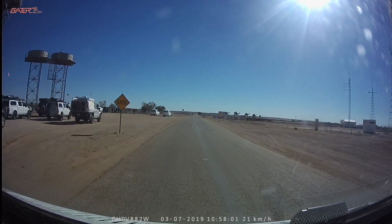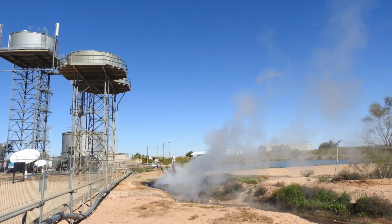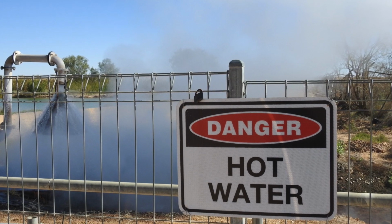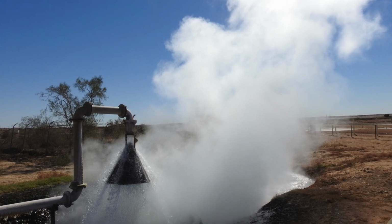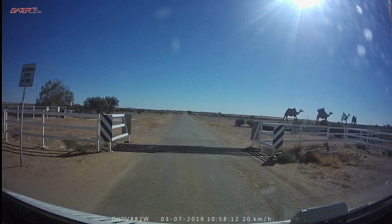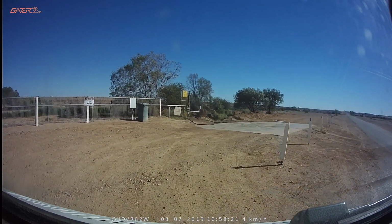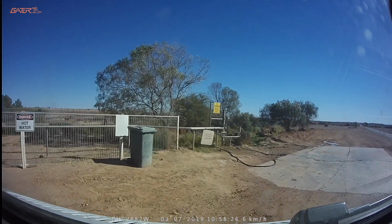People are gathered here to watch the very hot water coming up from deep underground. I believe the water is coming out at almost boiling point, around 98 to 99 degrees. A little way past the cooling towers you'll find a cement pad. There's a large water hose connected there giving the same bore water as they use in town. The water is already cooled down and can be used to wash down vehicles or fill water tanks.